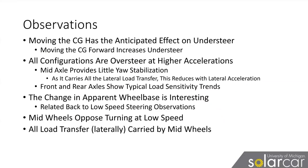Everybody's oversteered at high acceleration. There wasn't really a way to develop out of that. The mid-axle doesn't do much for yaw stabilization because it's so close to the CG, it really can't make any yaw moment. It also carries all the load transfer. So what little it's doing, in either direction, does go down with lateral acceleration. The front and rear axles show the typical kind of load sensitivity trend. That is, as you load them more or less by adjusting the spring platforms or something, you'll see the change.